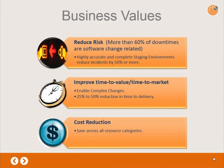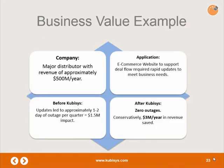But at the end of the day, it's a mitigation and reduction of risk, because your developers can develop against production-like data and infrastructure, because your QA and testers are testing against production data and infrastructure, and because your last mile staging is really a replica of your production. It really reduces risk across the board while it increases and improves your efficiencies.